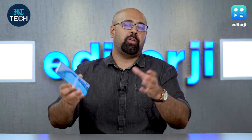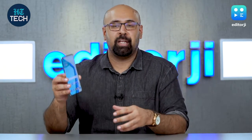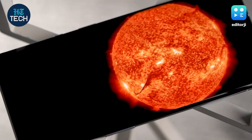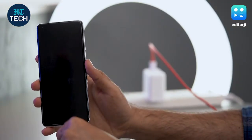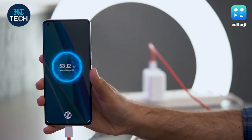Now, if you're like me and you like to watch a lot of videos or capture a lot of photos or make a lot of phone calls, then this battery isn't going to give you more than a day's usage. Basically, the battery backup isn't the best in class, but on the other hand, OnePlus's standout feature is its 65-watt proprietary charger that can top up the phone in a jiffy.